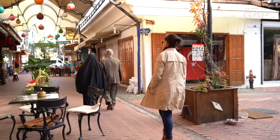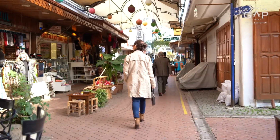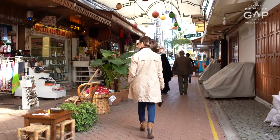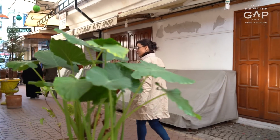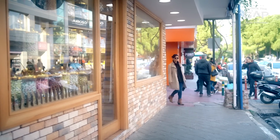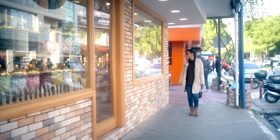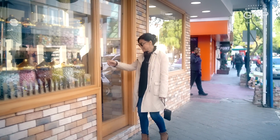I've been meaning to check out this particular store for spices for months, but never got around to it. I've heard great stuff about the shop run by the same family for two-plus generations. So let's check it out together and see what we find. It's time for some Turkish delight.